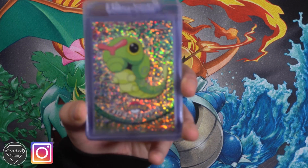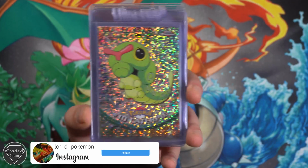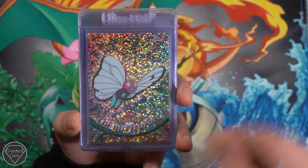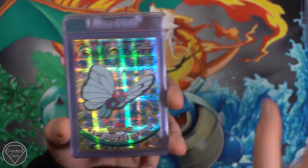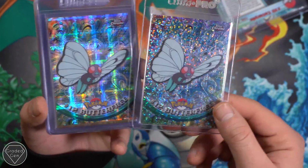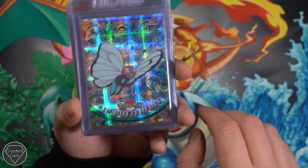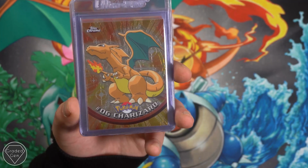Next up is Lorenz, or Lord Pokemon, on Instagram. It's definitely worth a follow because you see loads of Topps Chrome cards, including this Kabuto that will be coming back. Then a Butterfree. So these are different sorts of Chrome. So that was a Sparkle. So just to show you the difference, that's a Sparkle, which is quite self-explanatory. And then this one here is a Techno. So once you get to know them, then you do want to collect them all, really.